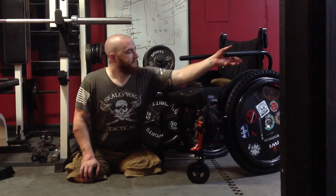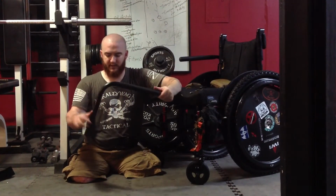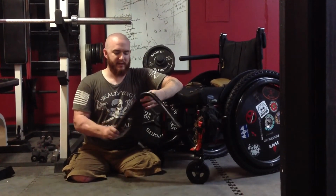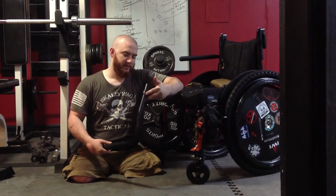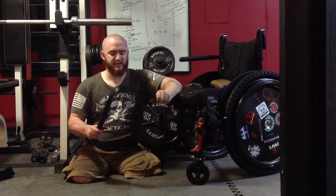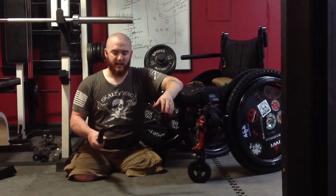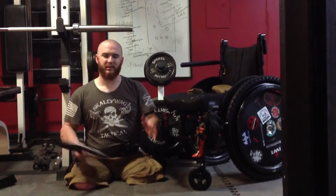But this is one of my favorites right here, is that my armrests, and a lot of chairs are like this, where these armrests come right out. But this is a solid aluminum tube. It's probably 1/8 of an inch thick. This is a pretty serious weapon if you want to think of it that way. And I've messed with this quite a bit, and there's a lot of ways you can apply something of this shape.